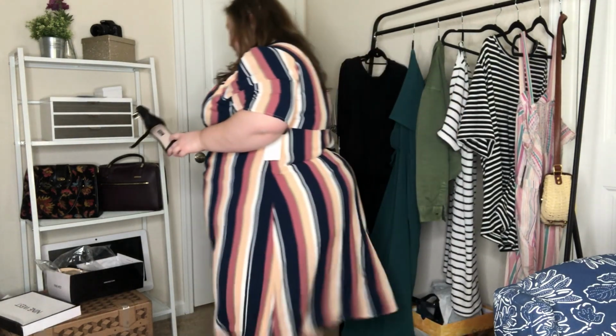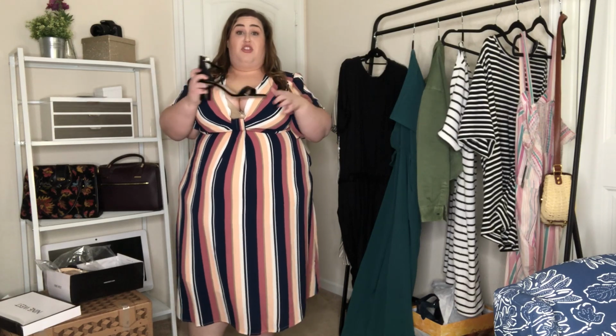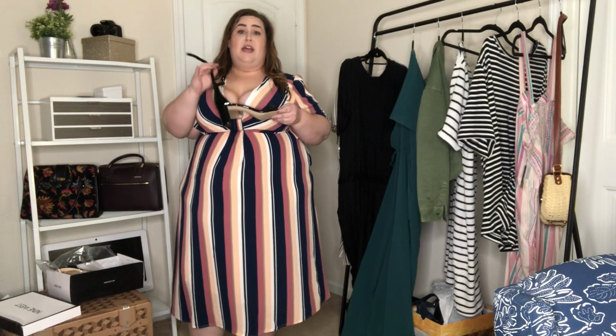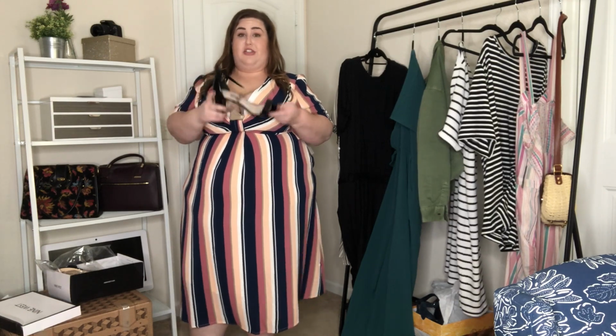I need my heels at the 1 inch mark, and I don't want to be acting like I'm on the jungle gym trying to put my shoes on. These just aren't for me. I do have plenty of ankle strap shoes that are easy to put on, so these are just a no, but they're nice.